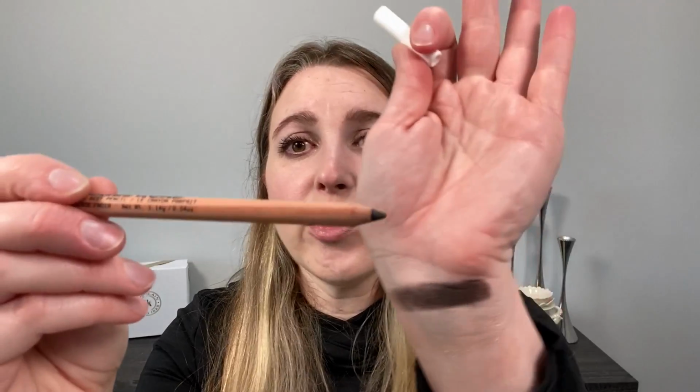For the eyeliner, I really like this eyeliner. I haven't used traditional eye pencils in quite a while, and the ones I usually use are going to be more of a creamy texture. But this is actually really nice to get a nice sharp line. A lot of the creamier ones, you can't get to as sharp of a point. And after using this twice, you can see how sharp this point still is. So I really like this for definition.